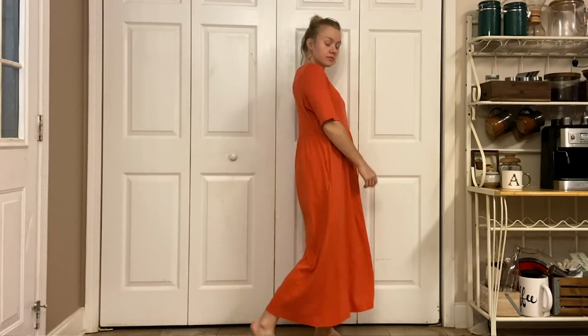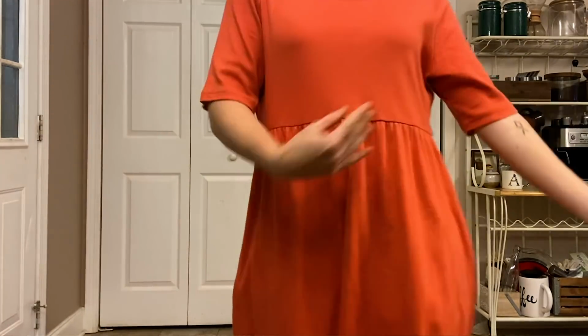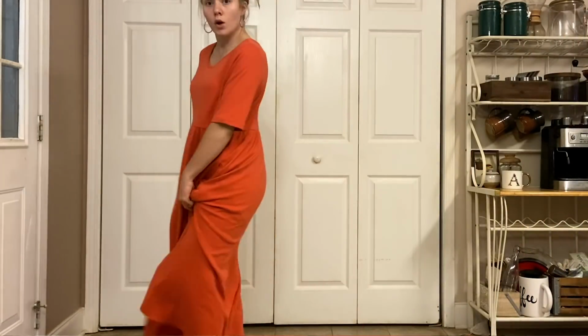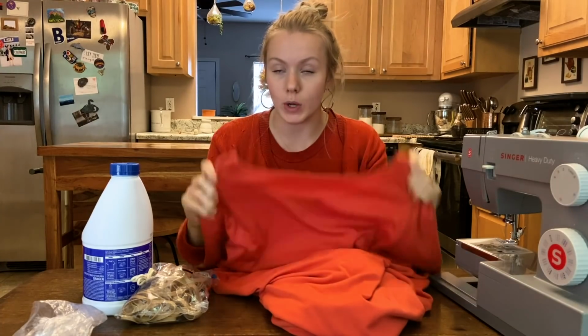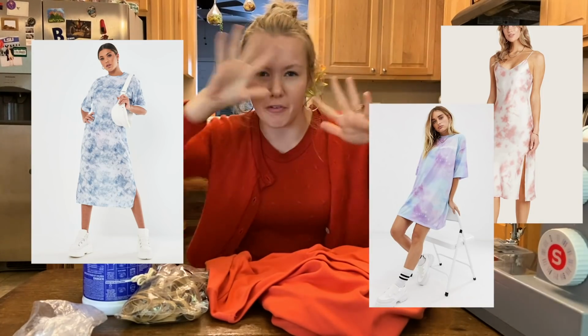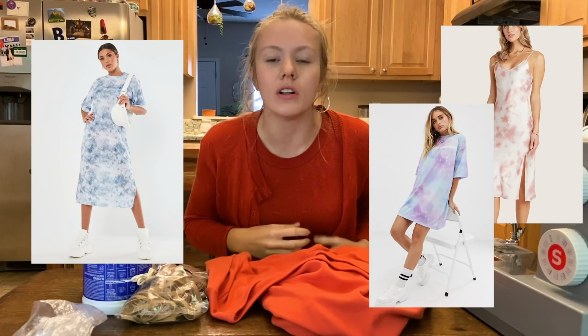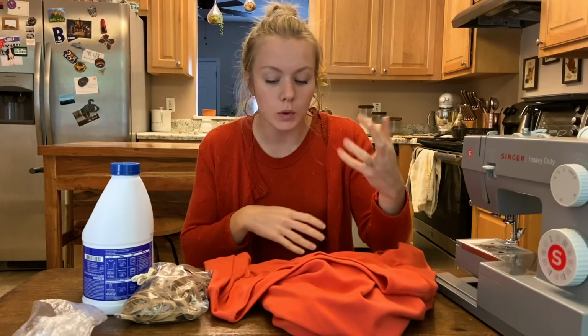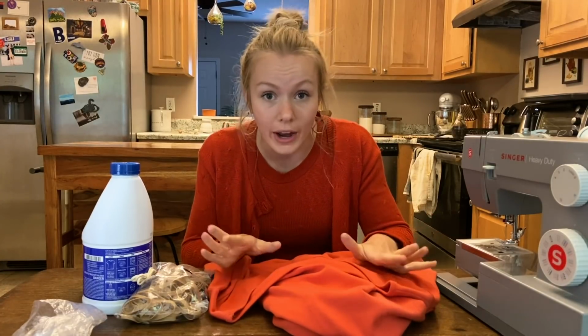The fabric is nice and heavy, so I think it's gonna bleach dye really well. But what really drew me in with this is the color. This beautiful orange color is amazing. So I think this is gonna be a really cool statement dress. My ideas for this one come from this sort of vibe, just this very cool tie-dyed statement dress. This one will be a little more casual, which is gonna be really great for everyday wear.